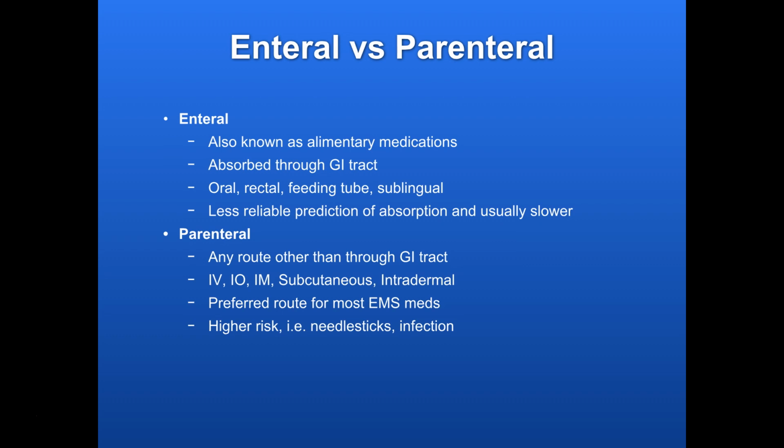So there's a higher risk involved with that, of course. Anytime you give an injection, there is going to be that risk of a needle stick. And also because you are poking something into the patient and through the skin and bypassing that route of protection, there's an increased risk for infection for the patient. So just something to keep in mind in case this comes up on a test or something like that. Just the difference between enteral and parenteral.